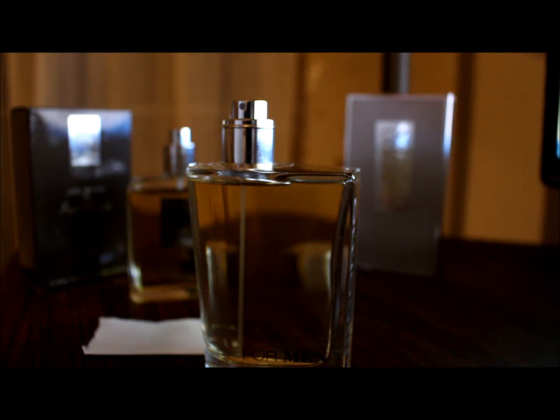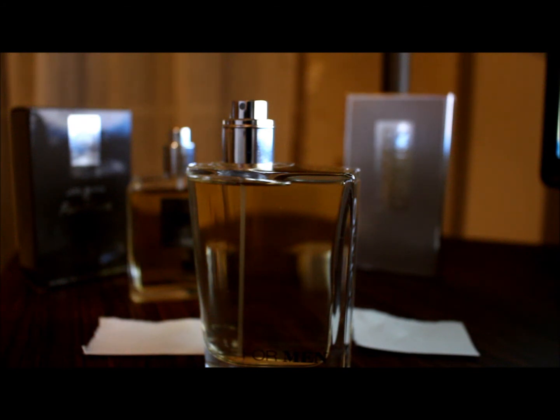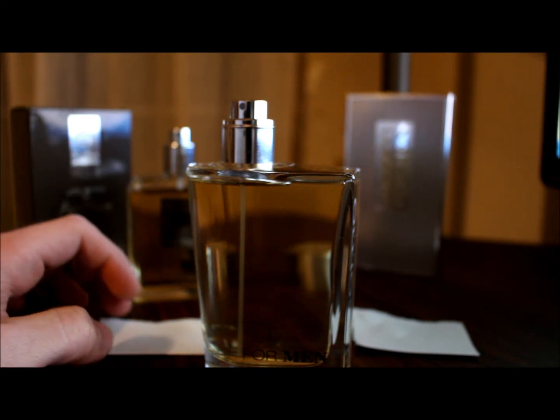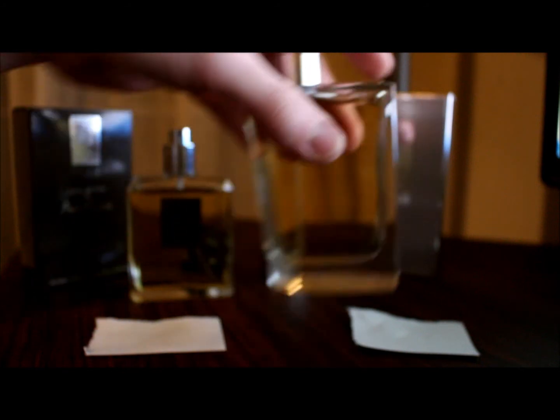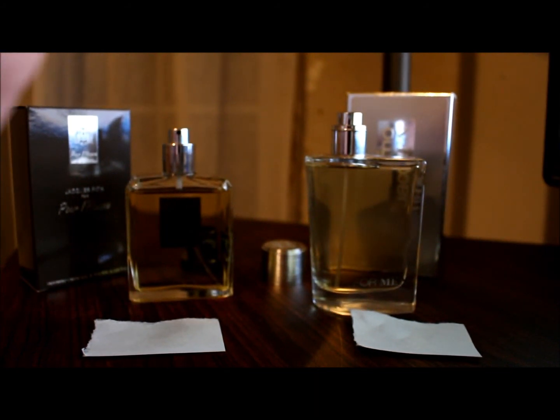When you get to the mid and dry down, you get a little bit of spice and coffee according to the notes on Fragrantica, but I have to let it sit for a while to get an impression on that. But Jacomo Men is a sweet, fruity fragrance consisting of tonka bean, pineapple, and plum, easily detectable at the top. Very pleasant, not overpowering. Both of them are really moderate fragrances. You're not going to hurt anybody's nose unless you bathe in them.